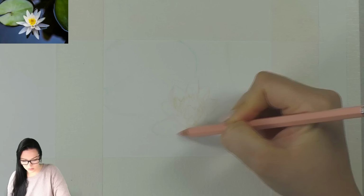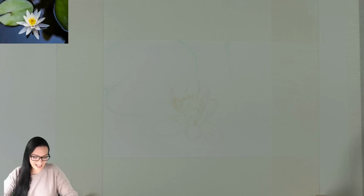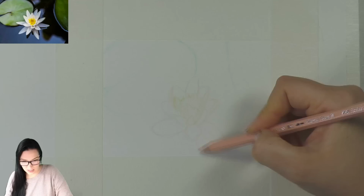Okay, I need more space. That was a very dodgy laugh I just had there. Okay, actually, it's just gonna have to go over the edge like that.